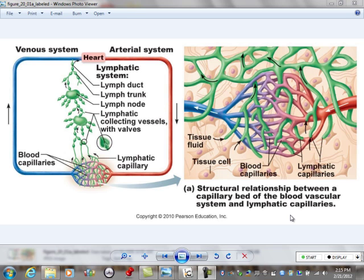Lymphatic vessels and lymphatic tissue. Similar to what vessels that we've already discussed? Veins. Similar to veins, bringing blood back to the heart. But in this case, one of the big jobs of the lymphatic system is not to bring blood back to the heart, but to bring what back to the heart? Fluid from where?